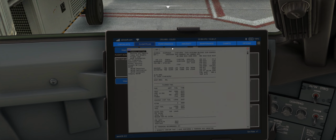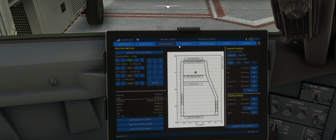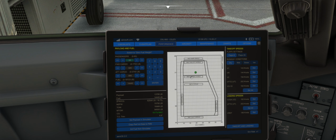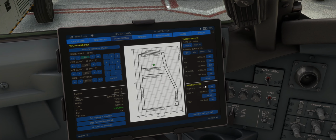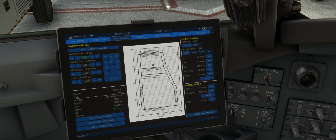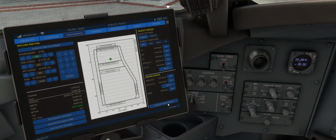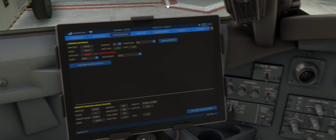Okay, flex temp. So performance, aircraft performance here. Set all. So those are set. Takeoff and landing.